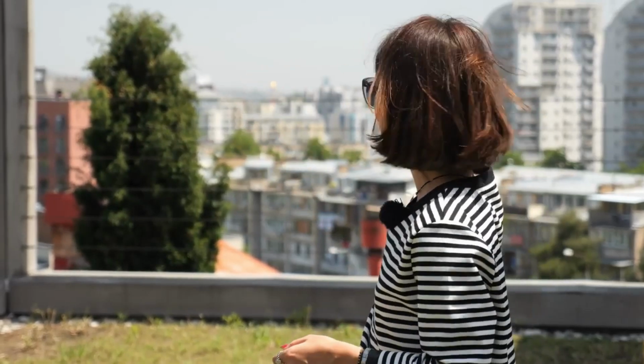For lovers of panoramic views, there will also be a place here. From this point, there is a beautiful panorama of the city and mountains. I like everything: the proximity of low-rise buildings, the comfort that this space creates, and the open air.